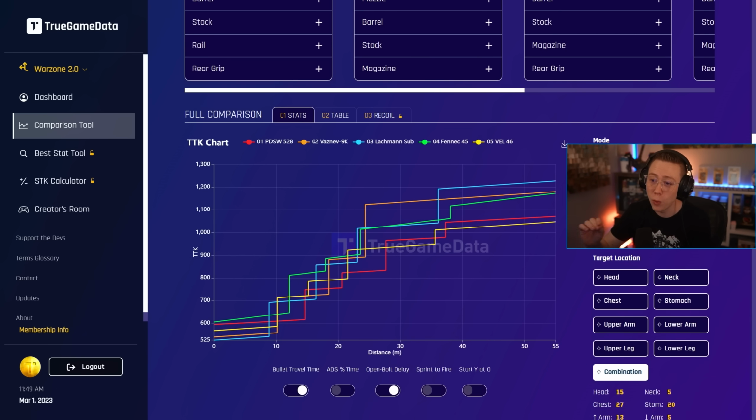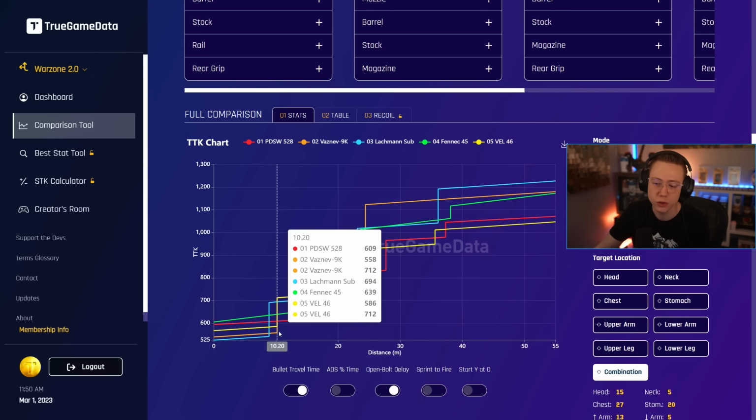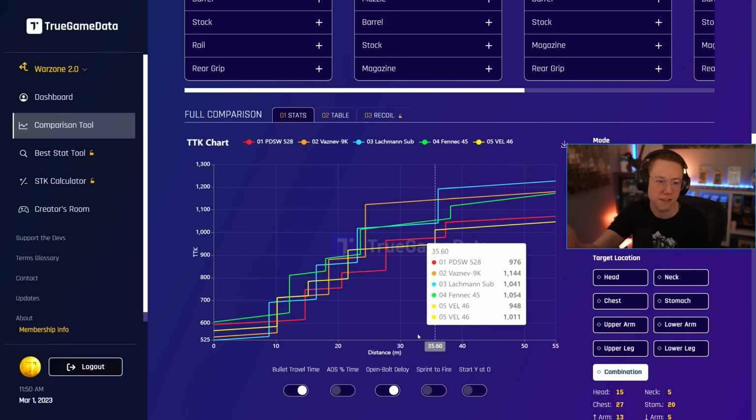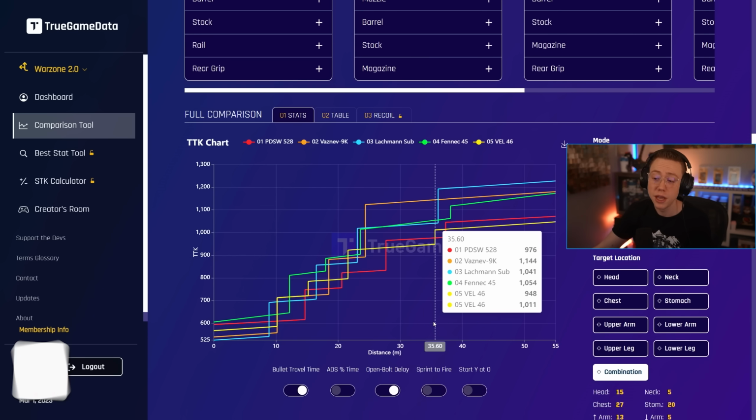But what replaces it? Well, the two most interesting lines to me are our red line with the P90 and then also the yellow line with the Vel 46. Personally, I thought the Voznev, or orange line, which clearly through 10 meters is great. Honestly, all these SMGs are really, really good through 10 meters, but oftentimes you're going to find yourself in a fight with an SMG that's 20 meters, that's 30 meters. I don't think anything beyond this 35 meter mark here is all that relevant, because past 35 meters, with most of these SMGs you're over 1,000 milliseconds, over a second long TTK. That's not a viable place to be fighting with these guns. That's where you're taking over to rifles, to snipers, to LMGs, and so forth. But in front of this, it's an interesting conversation.